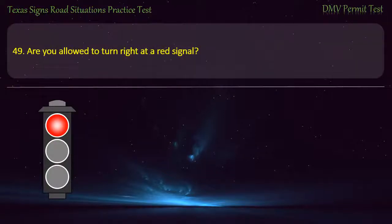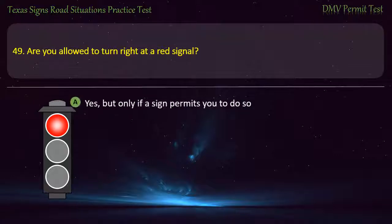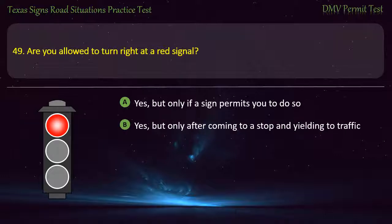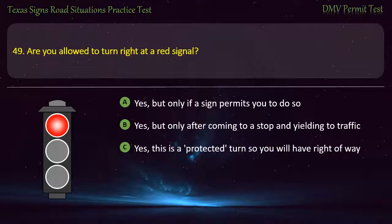Question 49, are you allowed to turn right at a red signal? Yes, but only if a sign permits you to do so. Yes, but only after coming to a stop and yielding to traffic. Yes, this is a protected turn so you will have right of way. No, you can never turn right at a red light. Answer. Yes, but only after coming to a stop and yielding to traffic.